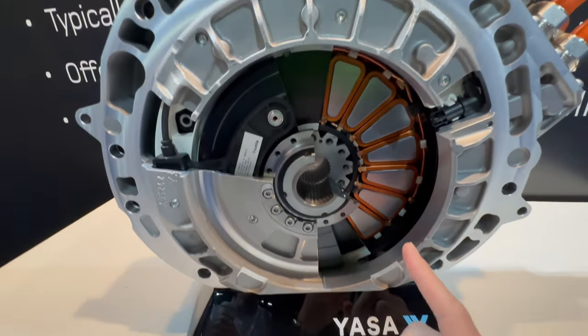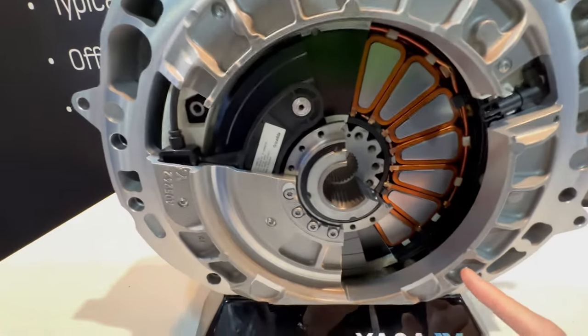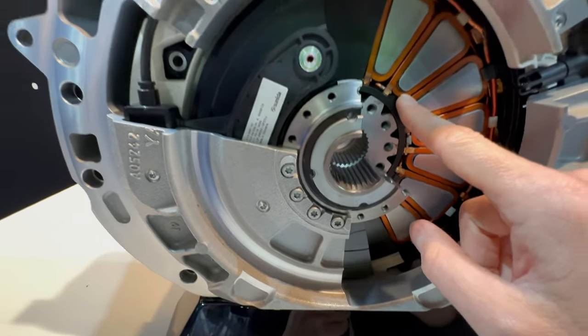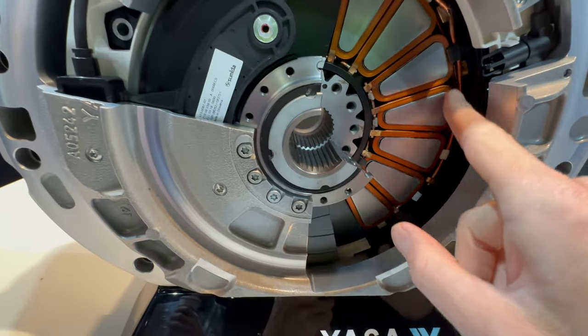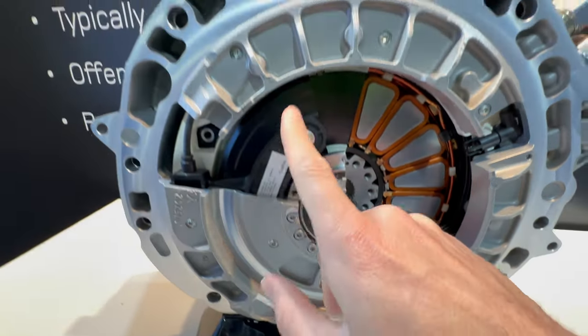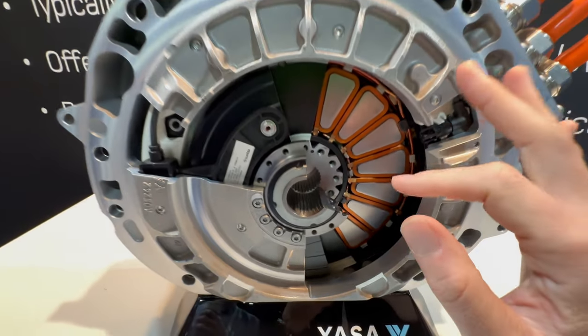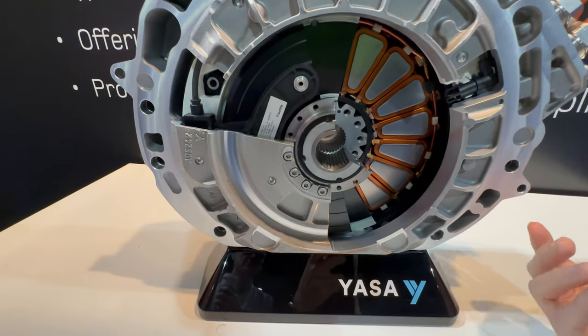The other thing that's really unique about this motor is that it is oil cooled. So this stator, all these coils here, they have cooling oil running through here that completely saturates all of the coils and comes out the other side here. So one of the reasons why this motor is such high performance is because of the cooling technology.